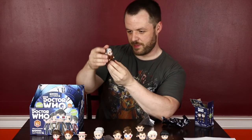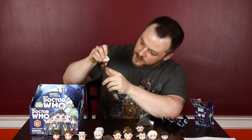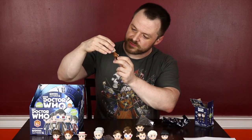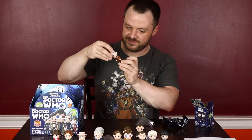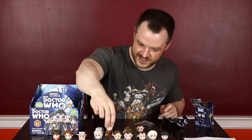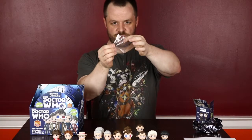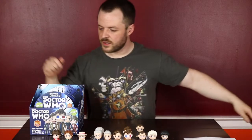It's such a good job of the painting on these. He's got like a little buckle on his foot, his boots have little buttons all over him. Really great. So different, yet really great job. Great job, Kelly Yates. Good job, Titan, putting them together. Comes with the Sonic screwdriver for the Doctor, the War Doctor, War Sonic.